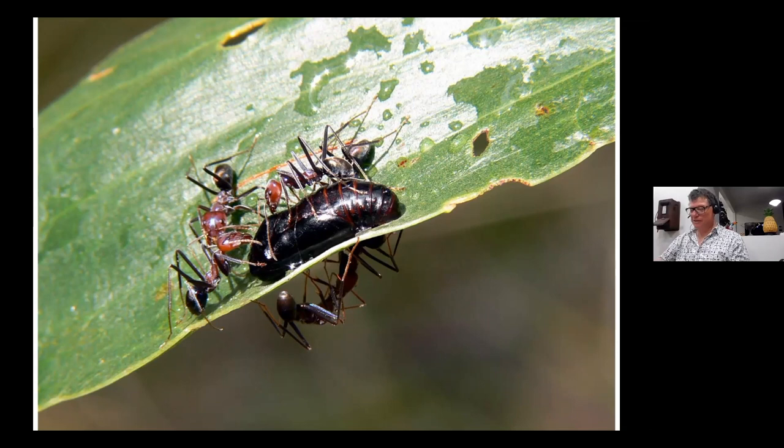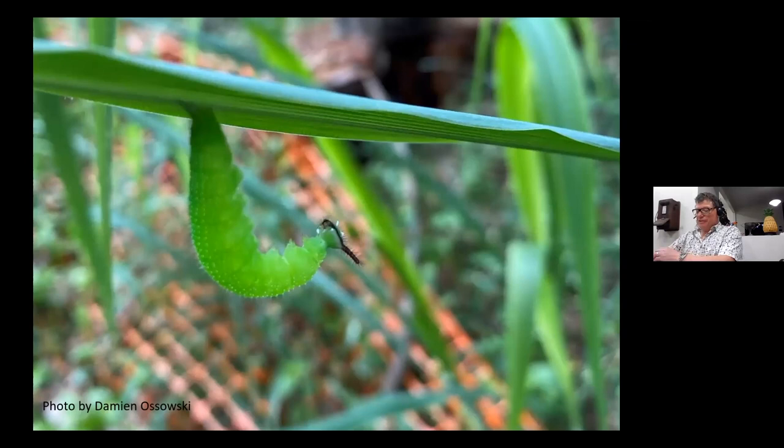So caterpillars grow very quickly. That's all they really do, is eat. And they grow by shedding their outer skin, or their exoskeleton, and hardening a new one. They mostly do this four times. So they have five instars, they're called, or five stages.